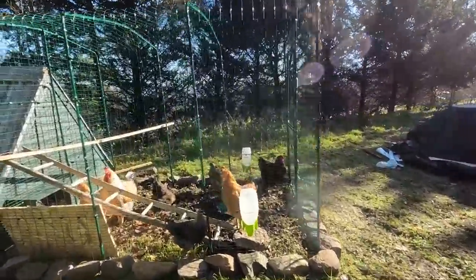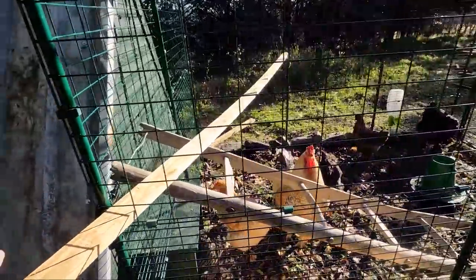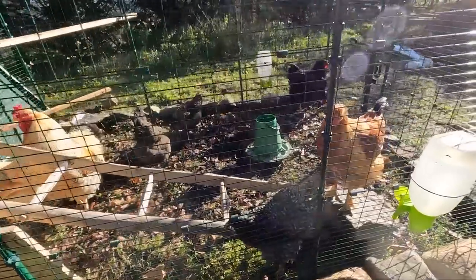We put some temporary roosts in that look a little bit mad right now, but they really enjoy them. They actually tried to sleep on this last night, but I wanted them to be inside and get used to their new coop, which they seem to be. Hello.